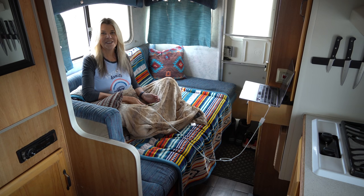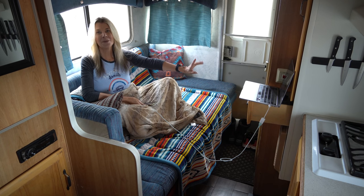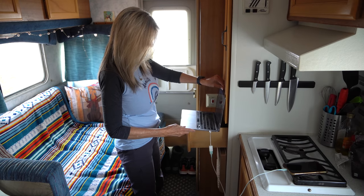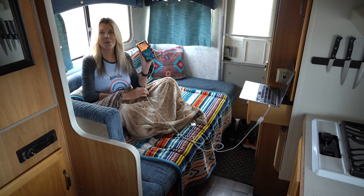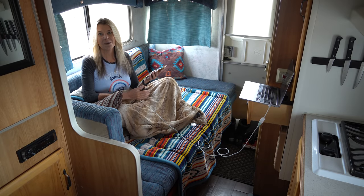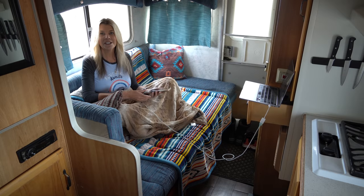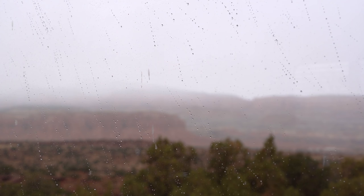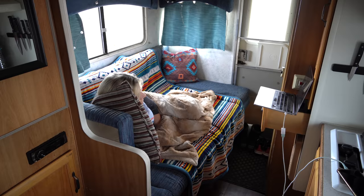It's showtime. I set my computer up here on my utility drawer so that it's facing the lounge area, and I stream from my phone using my phone as a hotspot. I have all the different streaming apps, and you do have to have cell signal in order to do that, and I do have cell signal at this campsite. Got my fuzzy blanket. I'm all bundled up and ready to kick back and watch a movie on a rainy day.